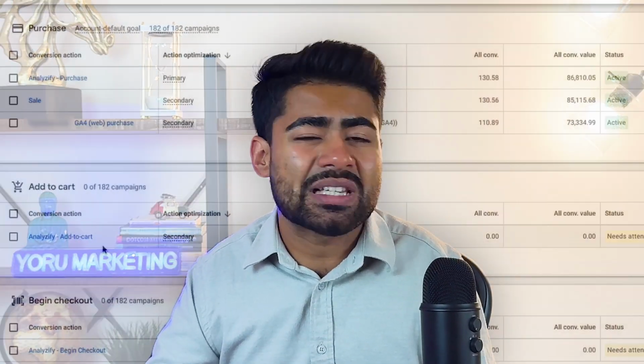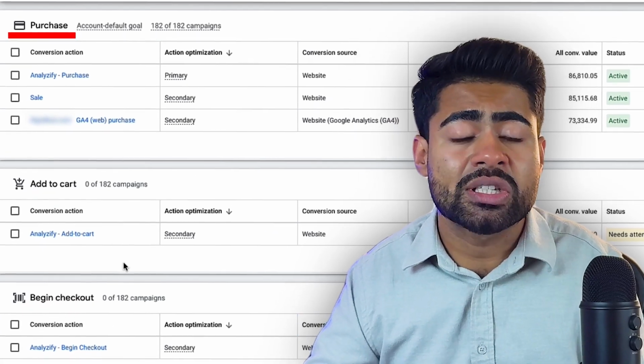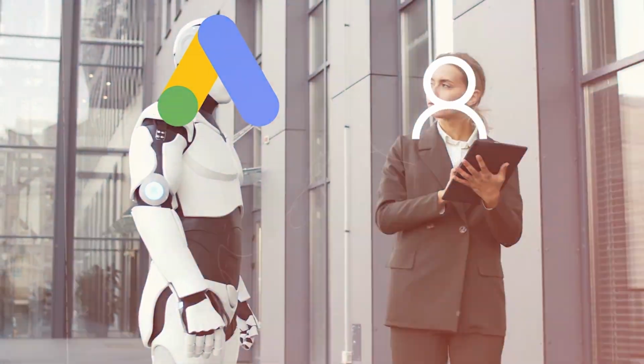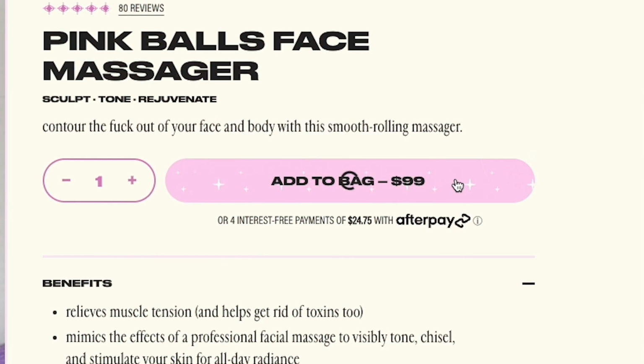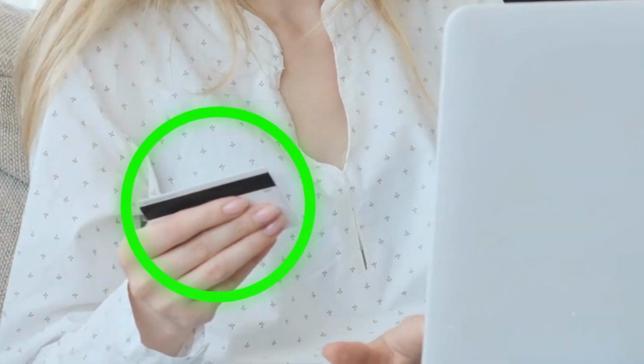Now, when your campaign is optimizing for things like add to cart or initiate checkout instead of purchase, the algorithm tries to find that perfect person who's going to add to cart or that perfect person who's going to check out. And these people are very different from those that actually purchase.